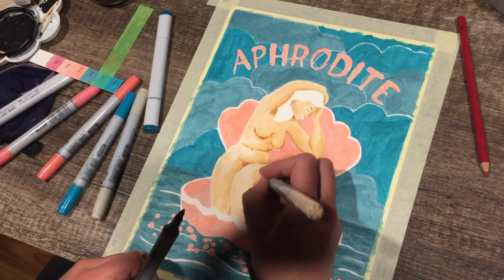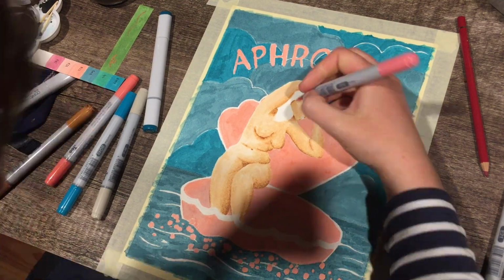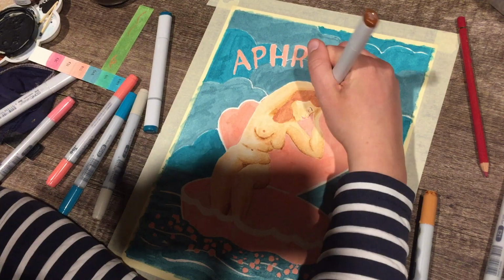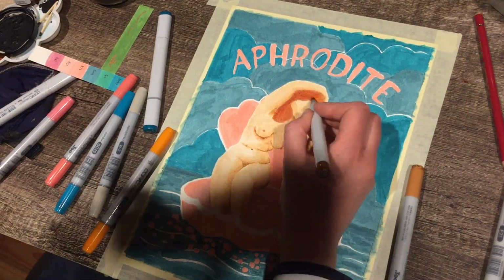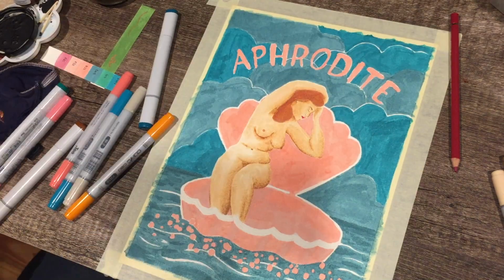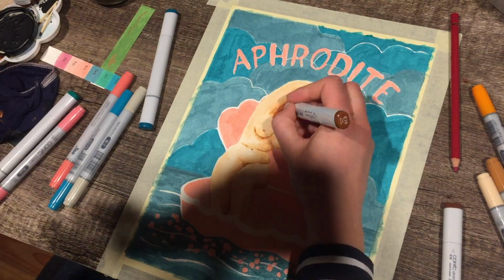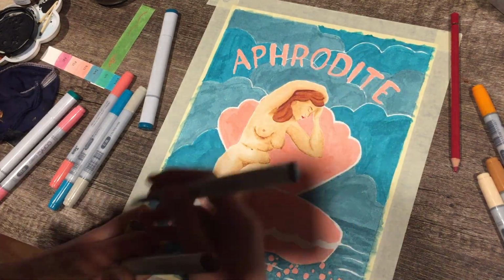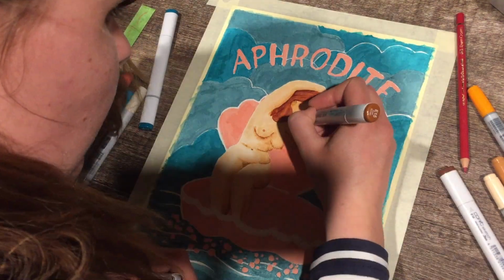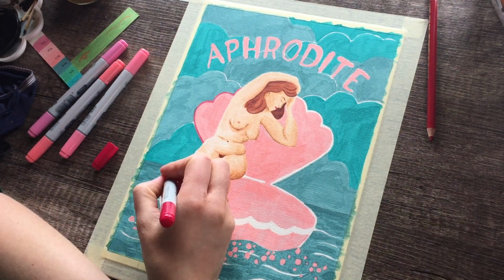Lots of curves, as you can see, both in Aphrodite's form and in the background. So the scallops of the scallop shell, or the clam shell that's coming out of the ocean, and also the scallop shapes in the sky. In using those together, it just makes the whole piece feel more unified. When you repeat forms like this throughout a piece, it makes it feel a lot more cohesive, so I'm a big fan of doing that.